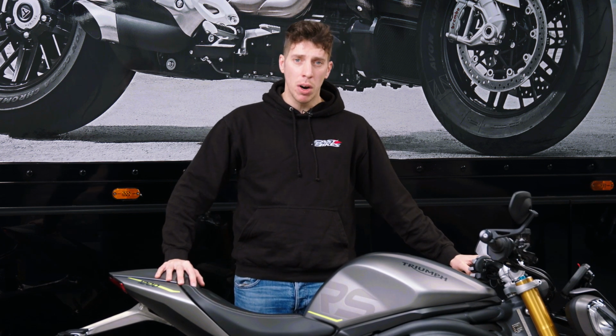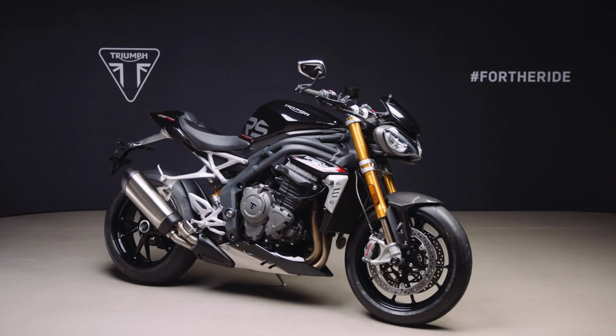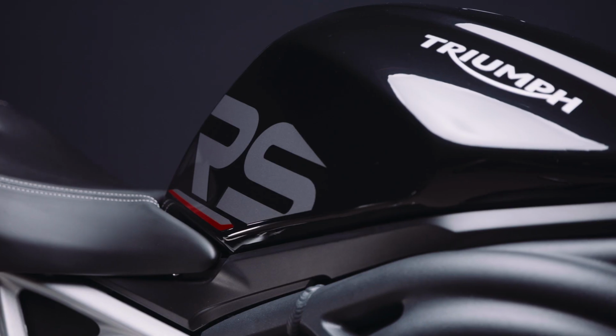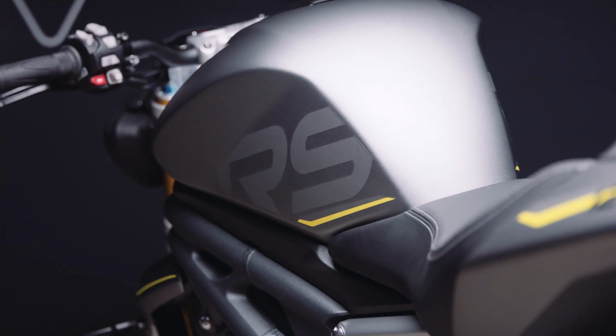It's going to be available in UK dealerships come mid-March and it's going to cost £15,100 on the road, and it will be available in sapphire black or matte silver ice. If you want to find out more details, go to triumphmotorcycles.co.uk and make sure to check out our review, which is coming your way soon.